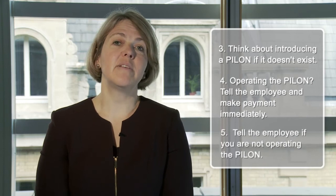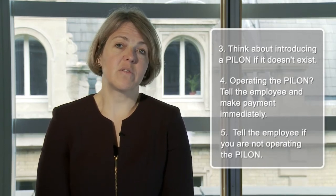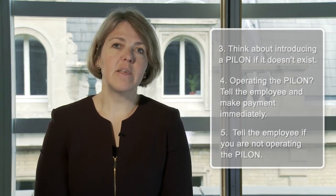Fifthly and finally, if you are not operating the payment in lieu of notice clause, but terminating summarily for gross misconduct, then again, tell the employee that is what you are doing.